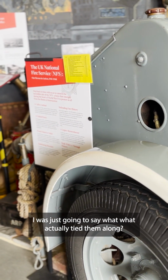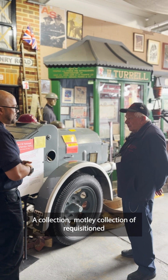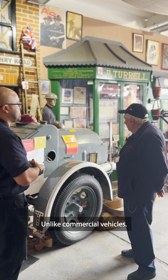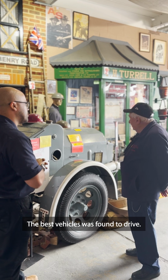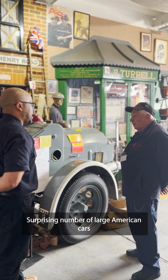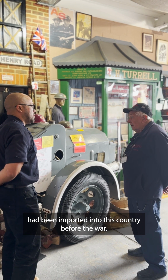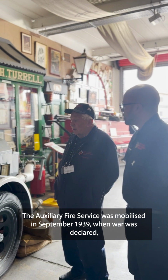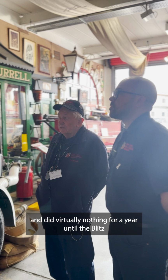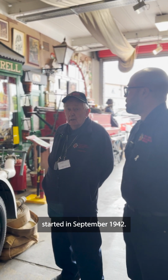I was just going to say, what actually towed them along? A motley collection of requisitioned and commandeered and second-hand cars and light commercial vehicles. The best vehicle that was found to tow these trailer pumps were large American saloon cars. Surprising. A number of large American cars had been imported into this country before the war. The Auxiliary Fire Service was mobilised in September 1939 when war was declared, and did virtually nothing for a year until the Blitz started in September 1940.